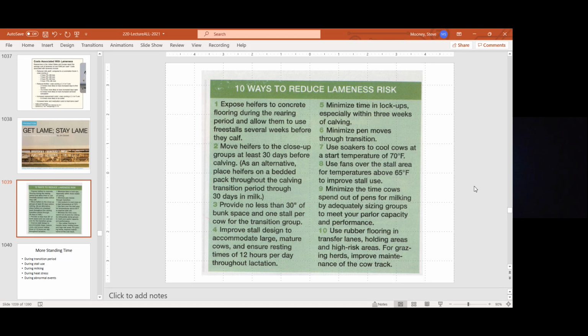So improving the stall design, making sure the animals get their resting time, get them off their feet, we'll have less mechanical problems of those hooves breaking down. Less time in the lockups, especially around calving. We have that hormone relaxin that's going to loosen up the hooves. The longer they stand, the more likely that white line is to separate. Minimize your moves as you move through from a dry cow back to a lactating cow. Cool our cows if we can.